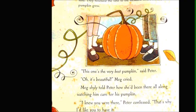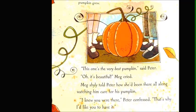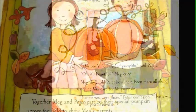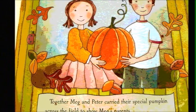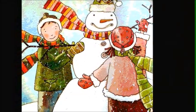Meg shyly told Peter how she'd been there all along watching him care for his pumpkin. "I knew you were there," Peter confessed. "That's why I'd like you to have it." Together, Meg and Peter carried their special pumpkin across the field to show Meg's parents.